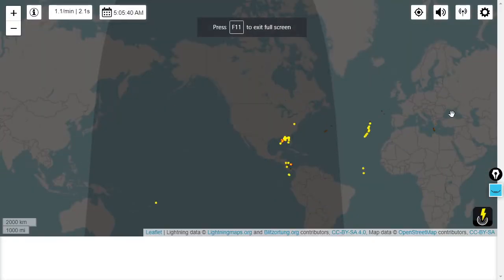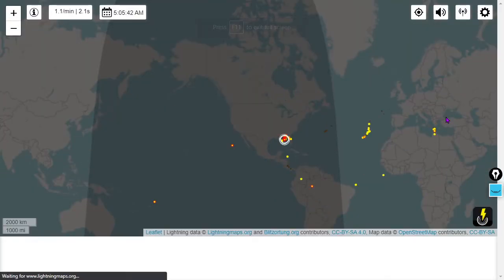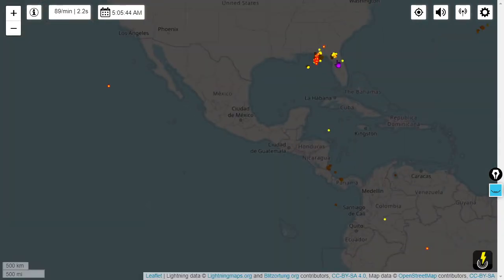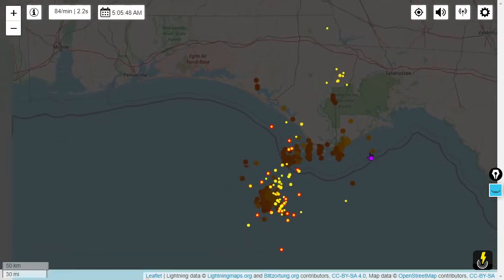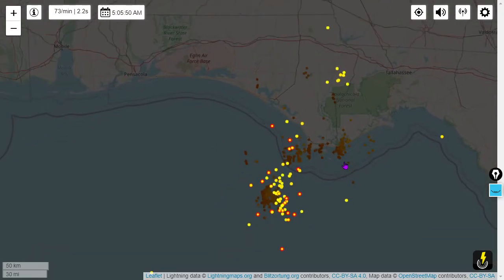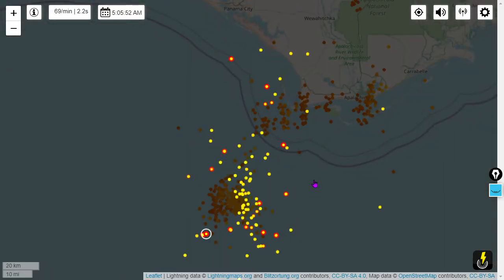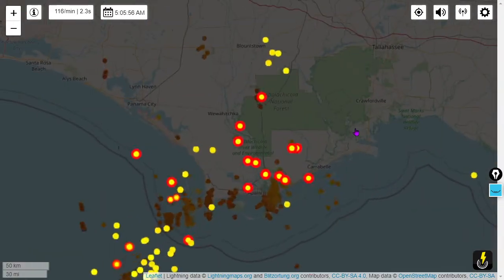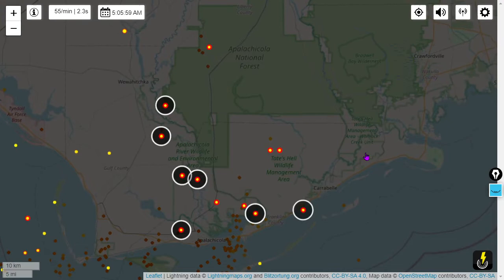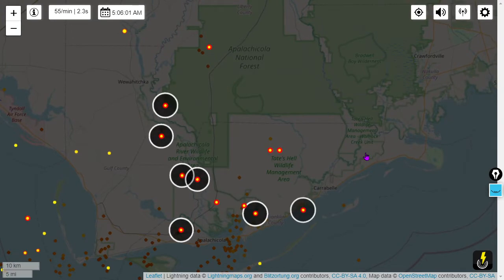Here is lightningmaps.org's real-time lightning map. We show it daily. And we've got some lightning in the Gulf, southwest of Tallahassee, it looks like. Just south of Tallahassee, actually. Some live strikes coming in there as we did the video.